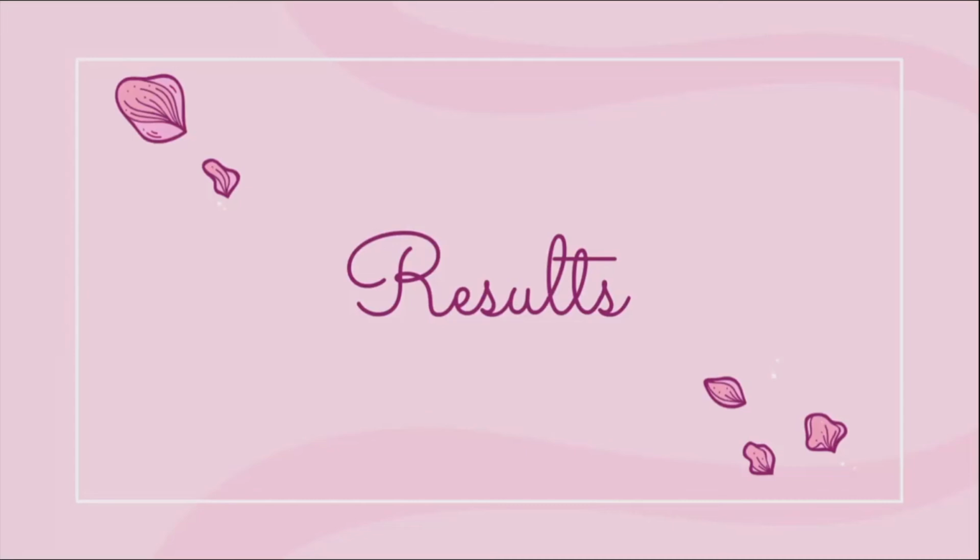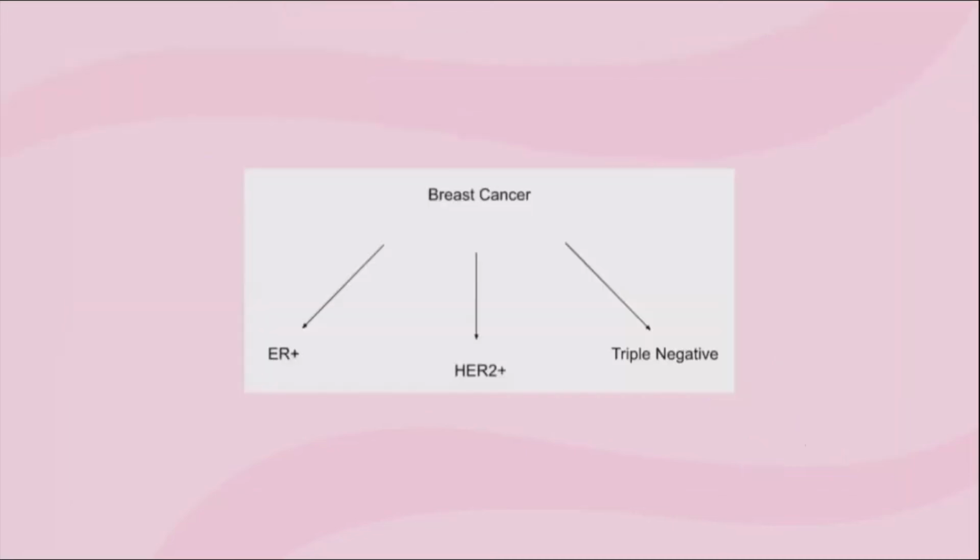So moving on, as we know, breast cancer is typically classified into three categories. As we can see here, ER plus, HER2 plus, and triple negative. And as we mentioned earlier, our focus is primarily on the triple negative section of breast cancer. We call that TNBC for short, triple negative breast cancer.